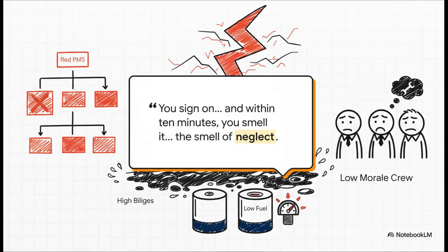Yes, that smell. You know exactly what I'm talking about. It's not just stale oil and diesel fumes. It's the unmistakable scent of neglect. You can smell the high bilges. You can practically see the sea of red in the PMS, and you can just feel the crew's morale hitting rock bottom. It's the smell of a disaster just waiting to happen.